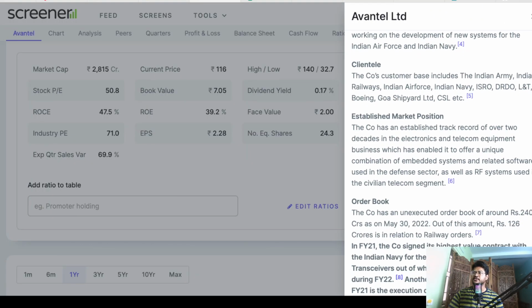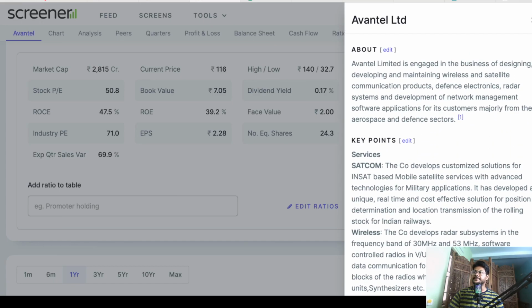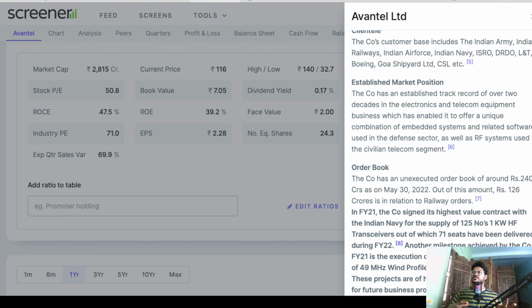Now let's quickly take a look at some of the other important things of this company. Let us first see who its clients are. We can see that the clients are very well known names. The customer base includes the Indian Army, Indian Railways, Indian Air Force, Indian Navy, ISRO, DRDO, L&T, Boeing, Goa Shipyard, CSL. This is a very good clientele, and the client base looks very solid. Most of them are government companies, so in that aspect this company is strong.